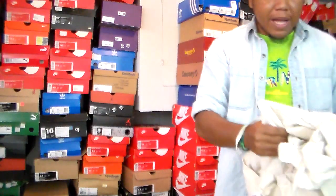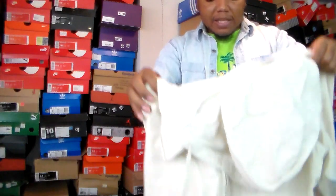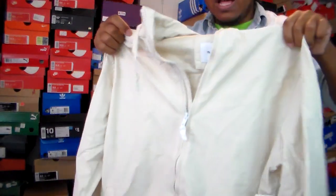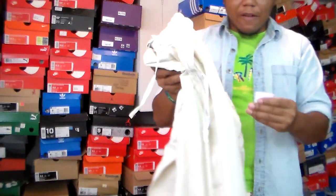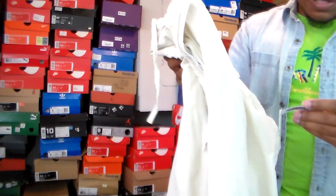Another thing too, I think I might dye this charcoal gray. This is just a nice track jacket. This is more of an off-white color, but I am afraid that this might get dirty easily real quick. So next time you see this, it might be charcoal gray or whatever. I don't know how I might do it. Sometimes I'll be like, I'm gonna just keep the original and then buy a second one and dye that one.